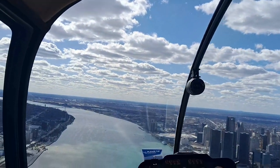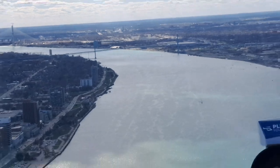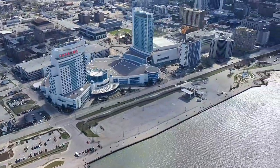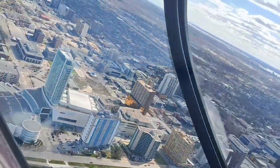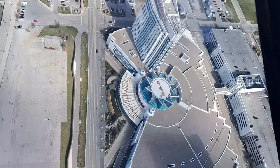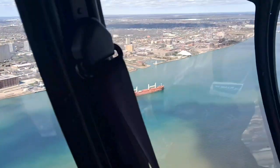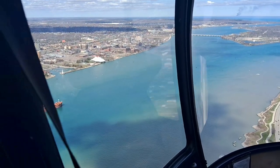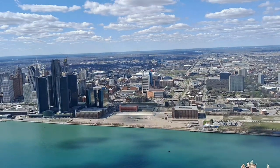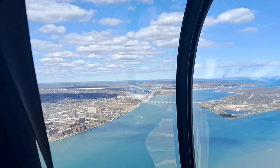The Ambassador Bridge that connects US and Canada. This is the turn I loved the most. I still can feel it. I can see the horizon here.